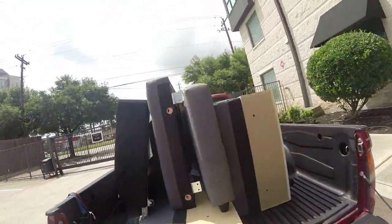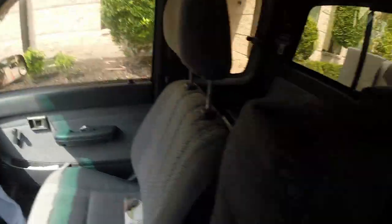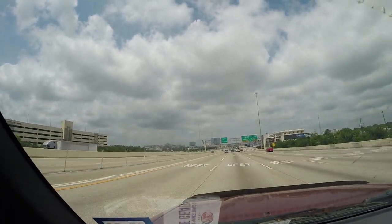All right, got it all loaded up. Those IKEA sectionals come in like a million pieces, so I'm gonna have to put them together to take pictures of it. Got the cushions in here, so I'm gonna strap it up and be on our way.